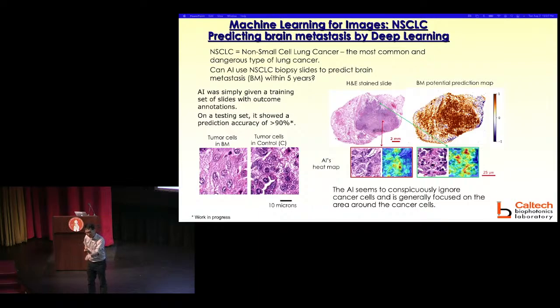But if they are just provided with the biopsy slide and asked to make a prediction whether in 5 years the patient is going to develop brain metastasis or not, the answer is pretty much a random coin toss. They cannot draw any conclusions at all. But it turns out that if we give enough of these data to the machine, the machine was able to predict whether that patient is going to progress to have brain metastasis or not with over 90% accuracy. So this is currently still in progress, and we have been trying to break this model for the longest time. We could not find how the machine was doing this, but it was consistently doing this with very high degrees of accuracy.